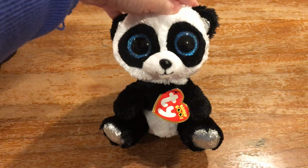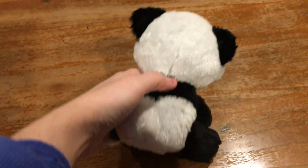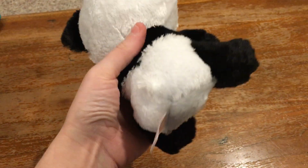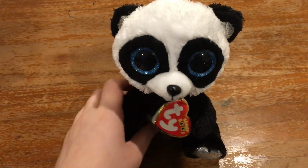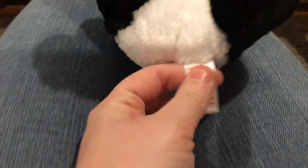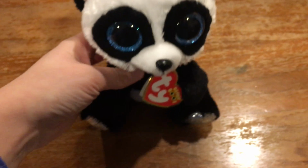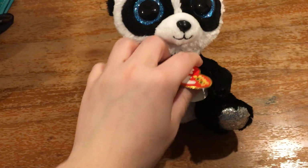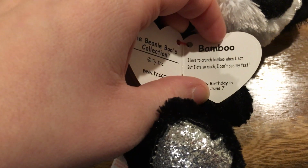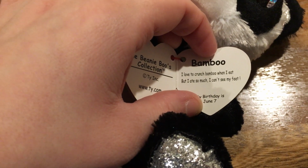So, who is this? We'll have to find out and see. So here's the front. Here's the back. Side. Other side. Top. Bottom. And this is a 2019 Beanie Boo. Yeah, I guess that was like around 5 years ago. So this name is Bamboo. I love to crunch bamboo when I eat, but I ate so much I can't see my feet.